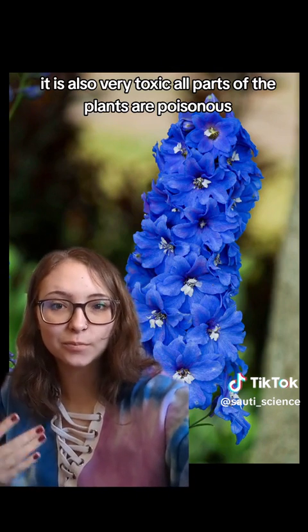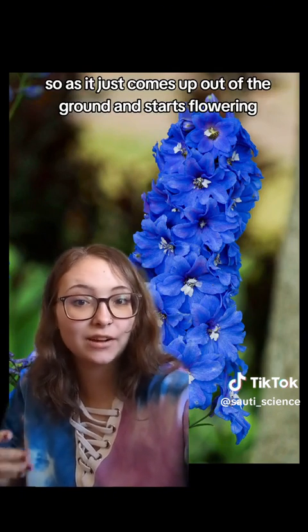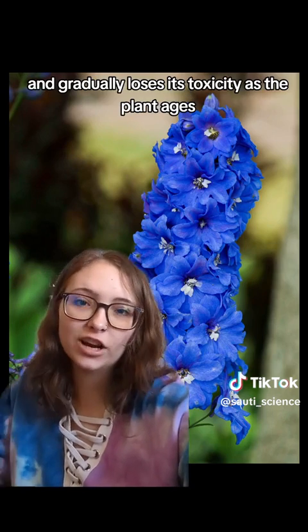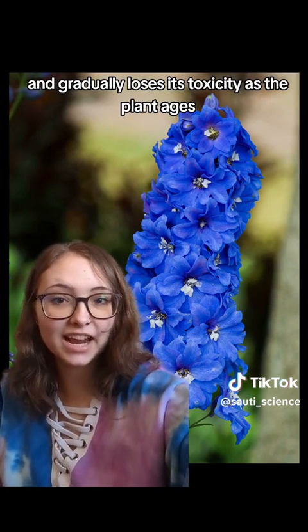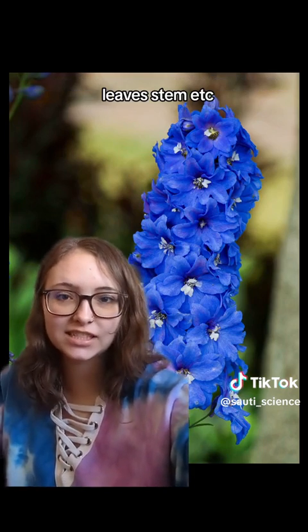All parts of the plant are poisonous. It is more poisonous when it's younger, so as it just comes up out of the ground and starts flowering, and gradually loses its toxicity as the plant ages. However, again, all parts of it are toxic, including the flowers, leaves, stem, etc.